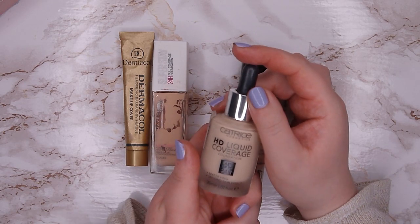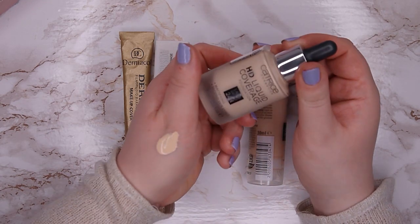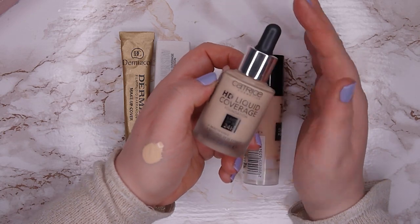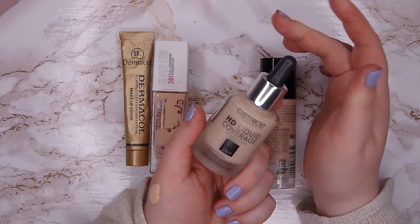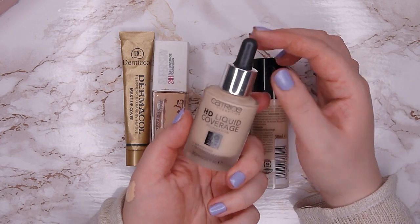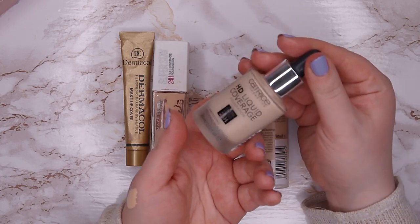So it's very cakey. It's very mattifying and it's full coverage, and I don't know, it doesn't look good on me. I don't like it on me. It cakes up so much and it looks horrible around my nose. I tried it out a few times and I just can't make it work, so I'm going to declutter this one. I don't have it for that long, so it's kind of sad, but the bottle is almost full, so I think I can give it to someone else who would maybe enjoy it.